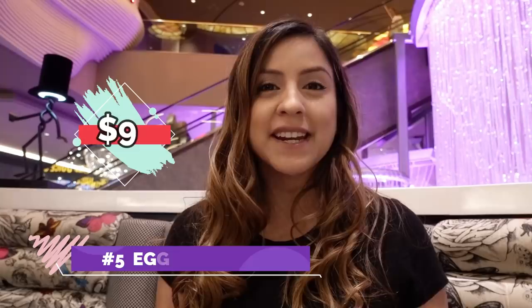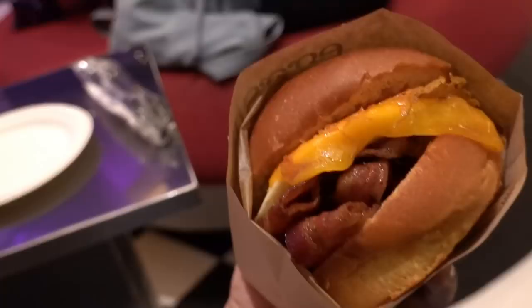It's gonna be a little bit bougier than your other cheap breakfasts. It's still very inexpensive. It's only gonna be $9. We are located at Exla inside of the Cosmopolitan Hotel. So right now I chose to get their bacon, egg, and cheese sandwich. They do have a lot of other $9 sandwiches just in case you didn't want this one. But just look at how gorgeous this looks.